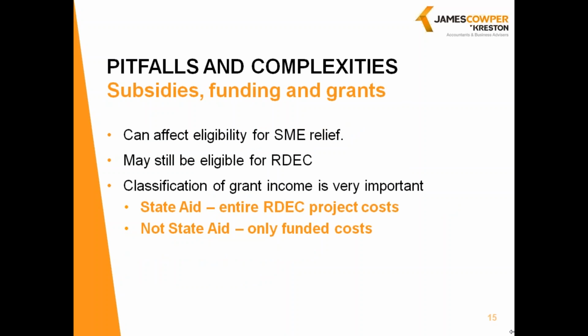The next thing on the list is accounting and thinking about subsidies and funding and grants. And this is a key area because it can affect eligibility for the small and medium-sized enterprise relief. So the key thing is if you have a subsidy or you receive grants for your work, it is no longer internally funded and you are unlikely to be able to claim the SME relief, because the SME relief is considered EU state aid as well.